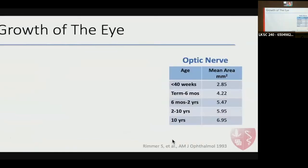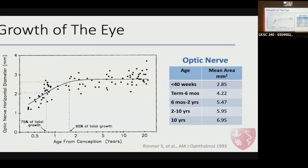So in these post-mortem studies by Rimmer in 1993 at UCLA, they measured the optic disc vertical and horizontal diameters and the retrobulbar optic nerve measured within 2 millimeters of the posterior globe of 95 children on autopsy studies between the ages of 4 months and 20 years of age. So by the age of 1, 80% of the optic nerves are adult size. So even by the age of 2, we are nearly at adult size optic nerves.